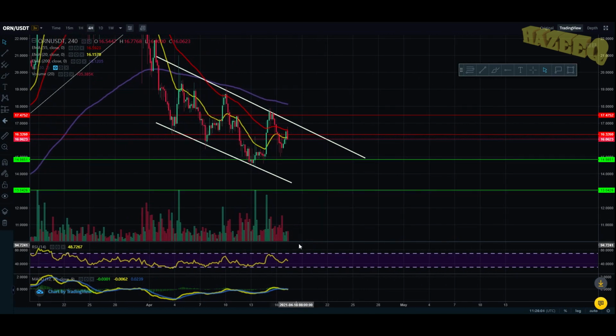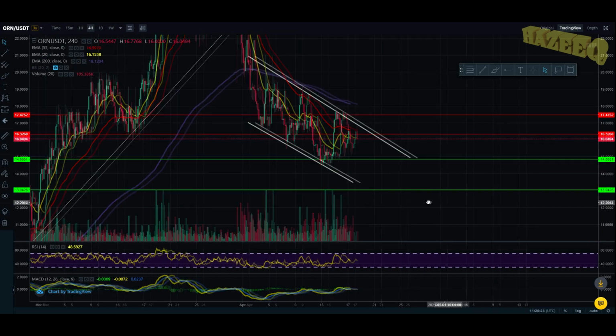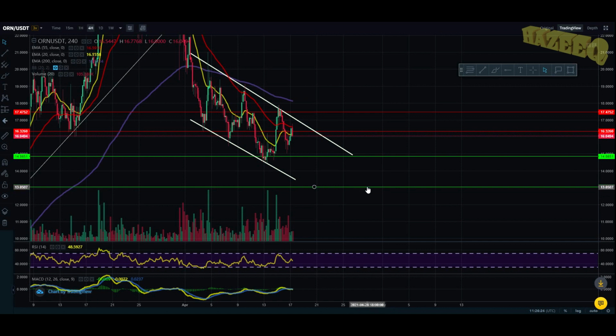So RSI looks good as well. MACD looks very good. We seem to be making that bullish cross on the MACD as well pretty soon. So potential, if we do break down and Bitcoin crashes, which I don't think is going to happen anytime soon, target this $13 price as your local bottom if we crash.